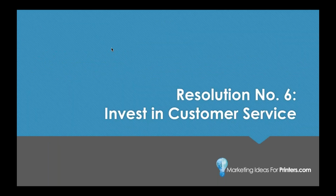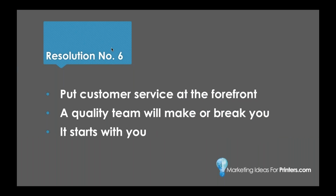Number 6, invest in customer service. We all know that fancy websites and marketing solutions mean nothing if your customers aren't satisfied with their experience with you. So put customer service at the forefront of everything you do. Make that your USP, or your unique selling proposition for 2019, that you're really going to focus in on.